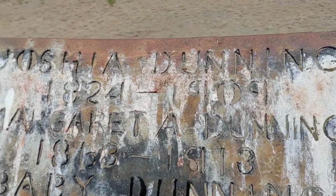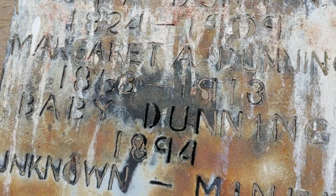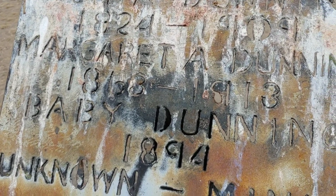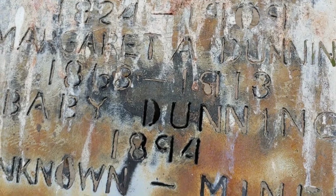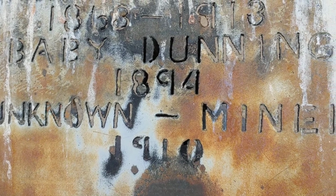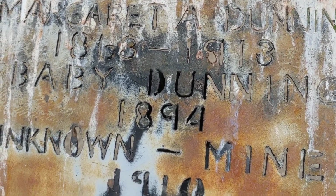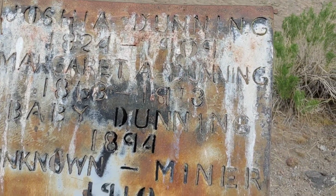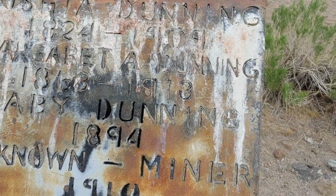Joshua Dunning, 1824 to 1909. Margaret A. Dunning, 1868 to 1913. Baby Dunning, 1894. Unknown minor, 1910. Oh, wow. Big old memorial. This is a metal plaque that they made. Unbelievable.